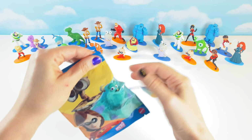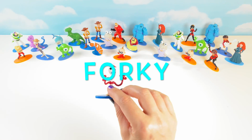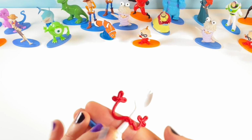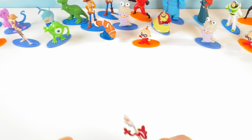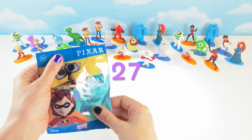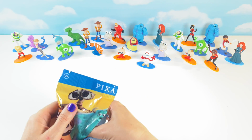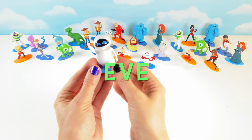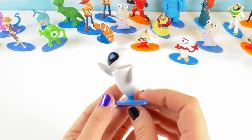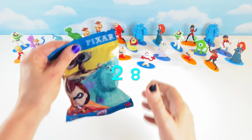Bag number 26. Oh, we have Forky. We have Forky, the crazy fork from Toy Story 4. It's such an amazing adventure. You guys should watch this movie. Bag number 27. Wow, Eve! Oh my god, Eve! I gotta watch this movie again. It's from the movie WALL-E. Very cool movie, and for all ages.